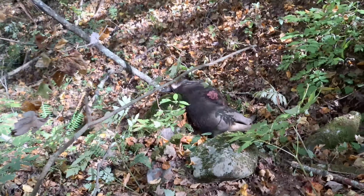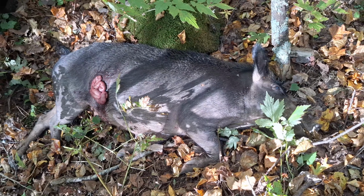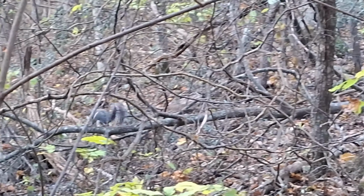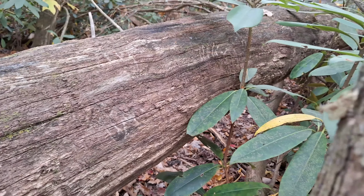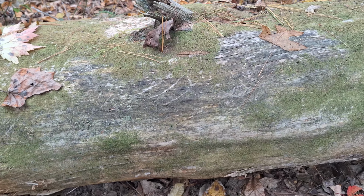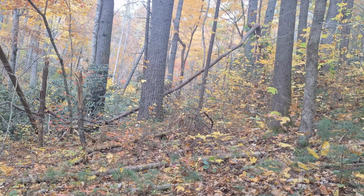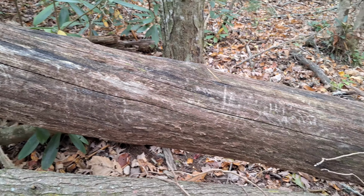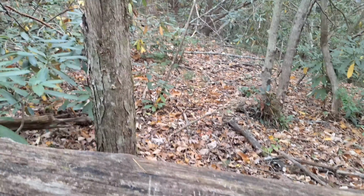There she is. That's a pretty good sized hog. Look at that. They cross this log a lot. Again, found some more claw marks in this whole log right here. That just means that pretty frequently bears cross through right here.